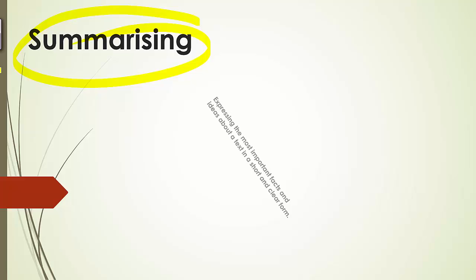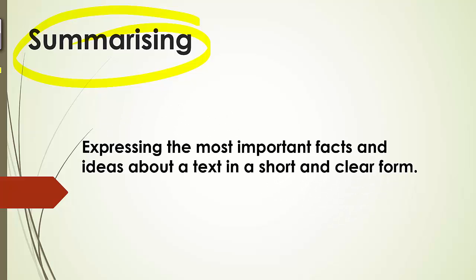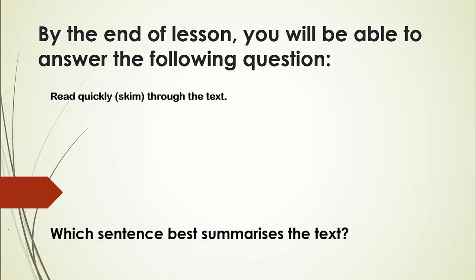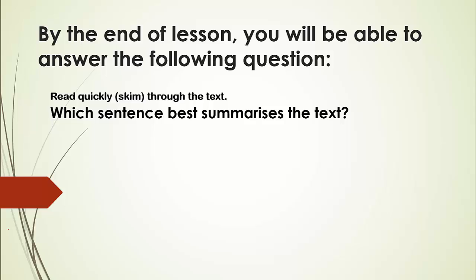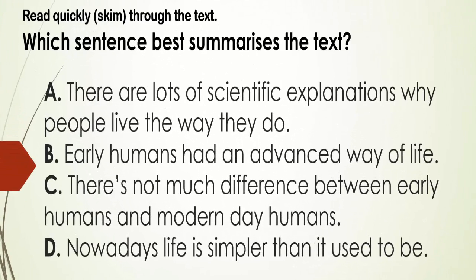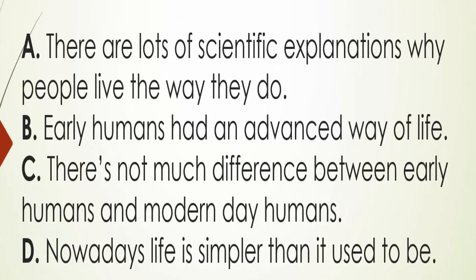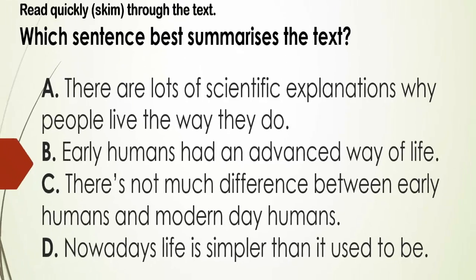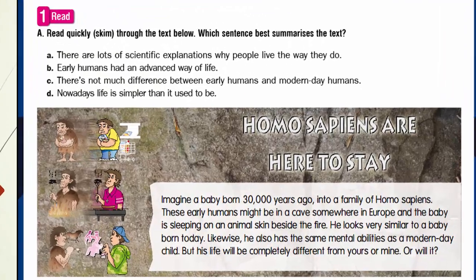Finally, summarizing. And summarizing is expressing the most important facts and ideas about a text in a short and clear form. And by the end of the lesson, you will be able to answer the following question. Which sentence best summarizes the text? And we have four options. A. There are lots of scientific explanations why people live the way they do. B. Early humans had an advanced way of life. C. There's not much difference between early humans and modern day humans. D. Nowadays life is simpler than it used to be.